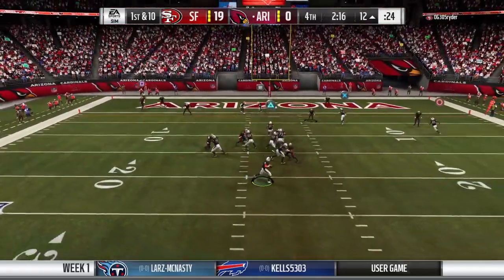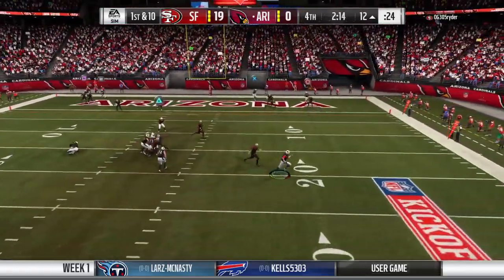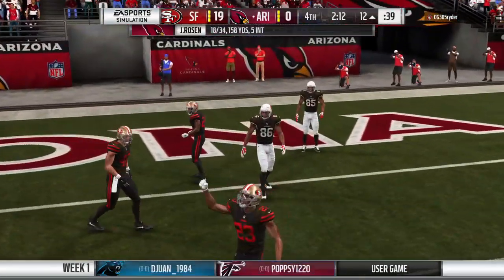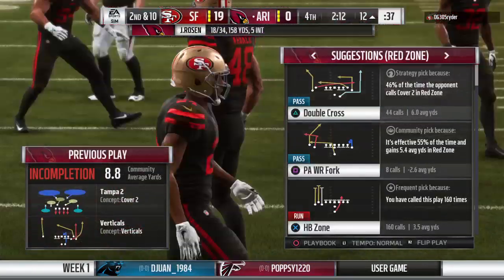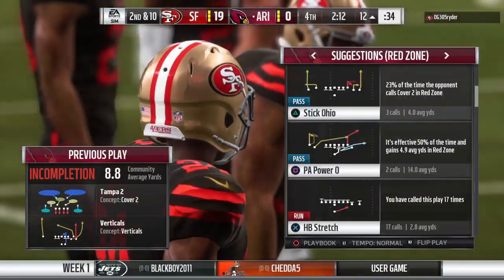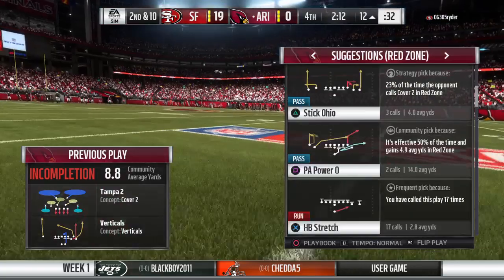They want to go to the air again with Rosen, escaping the pressure right. And nearly another interception. They've been around the ball all game. Trying to decipher what's going on out there because I don't know if he's just getting bad reads.